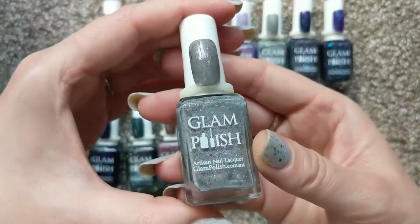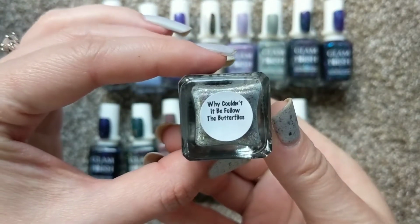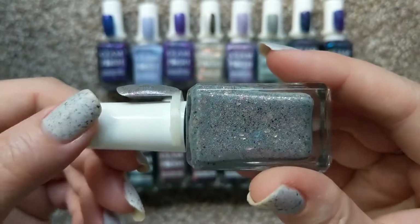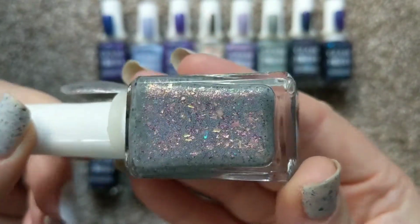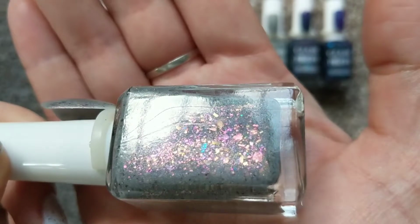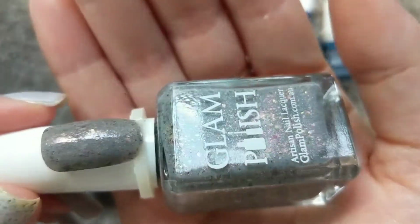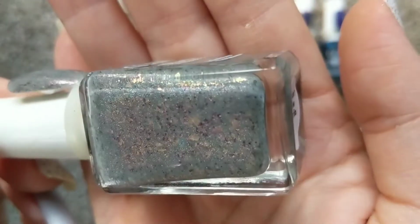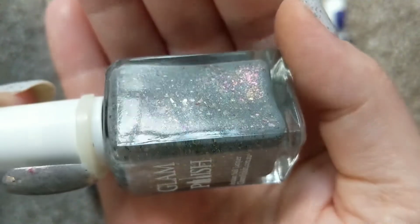And last in this showcase of Glam Polish is another gray one. Why couldn't it be Follow the Butterflies? And here's another gorgeous light gray polish with a bunch of iridescent flakies and multichrome flakies and holographic. It's gorgeous. I love this one as well.